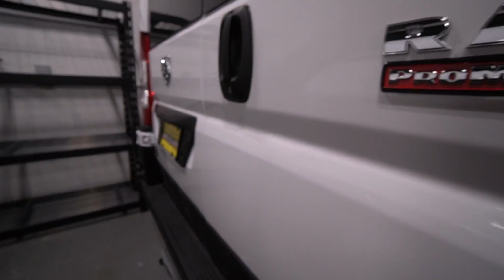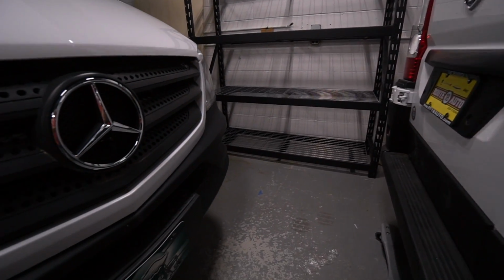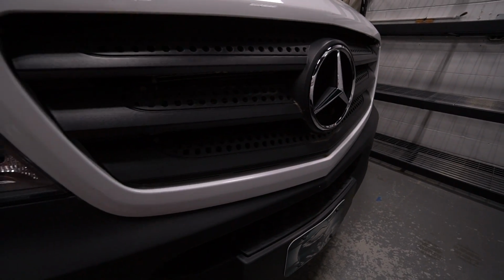My next two builds are in the shop, and their floor plans have been approved. Basic floor plans, I will say.